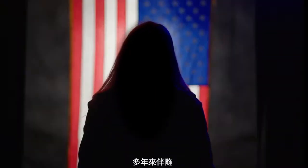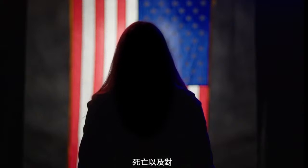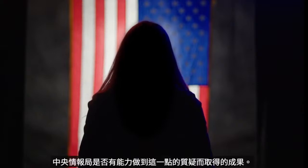The bin Laden operation was not restricted to the night of 1 May 2011. It was the culmination of many years that was preceded with a lot of heartache, failure, death, and questioning of whether CIA was even capable of doing this.